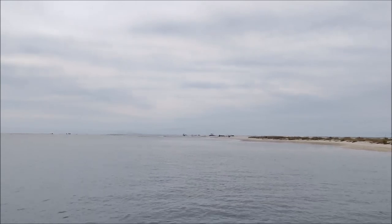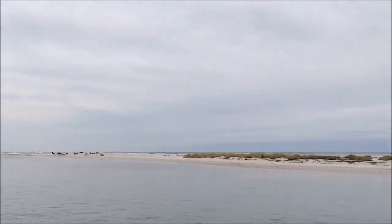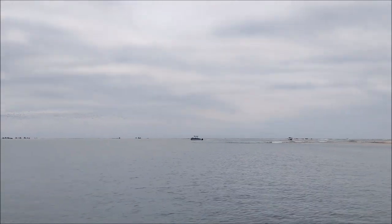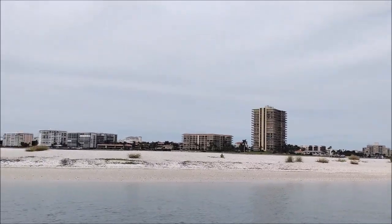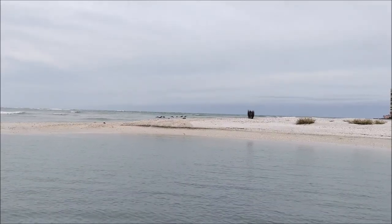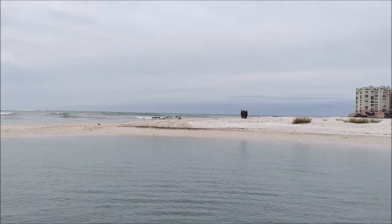The island is part of the Caxambas Critical Wildlife Area and is a rookery for many shorebirds. Here on the end of the island, we come to a colony of oyster catchers. These birds have a unique beak that is able to open oyster shells. And here they are. These islands originally formed as oyster bars.